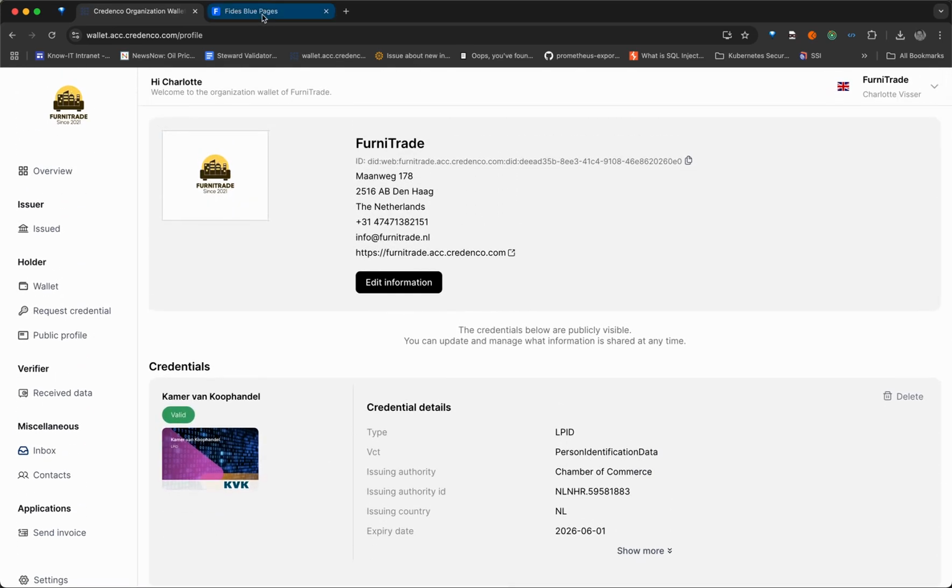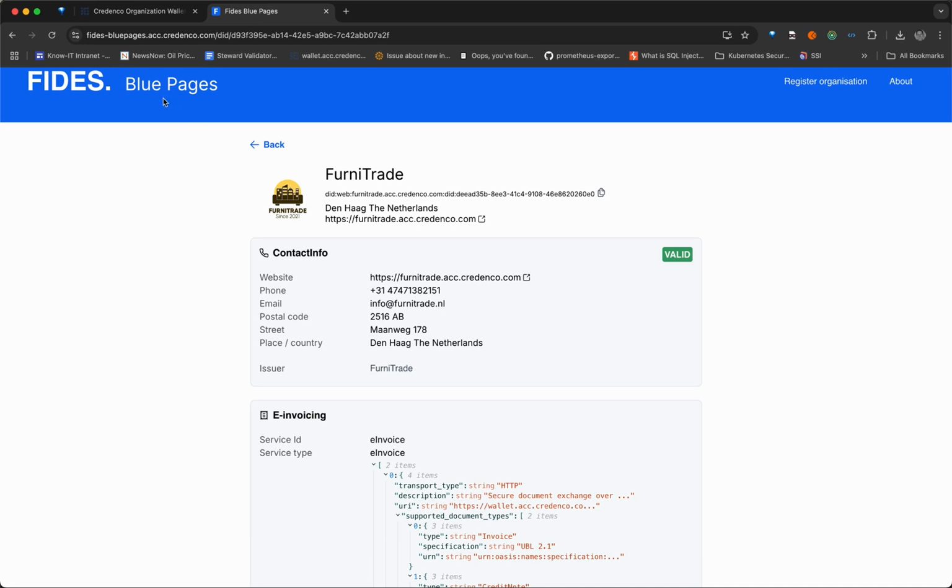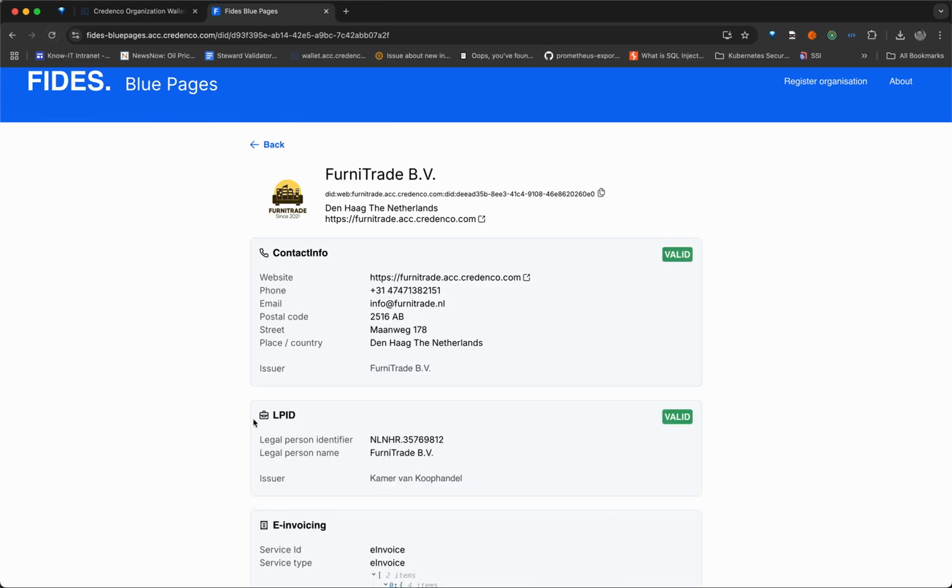Now, if I go to the Blue Pages, I can wait for it to automatically update, because it will crawl all the DIT documents, all the DITs that have been registered. But now I will refresh my screen and in real time resolve the DIT document, and you will see I have an LPID with the legal person identifier and legal person name. And you can see that it's valid and that it has been issued by a trusted party.